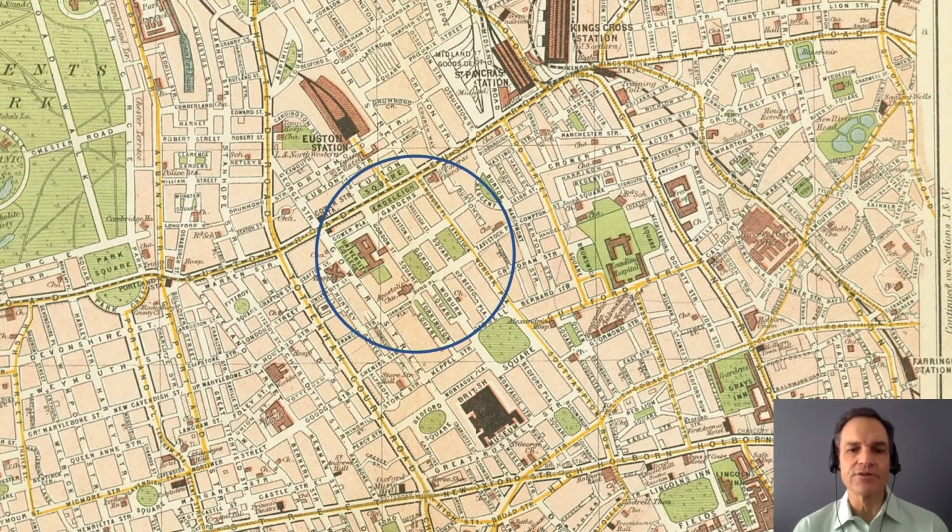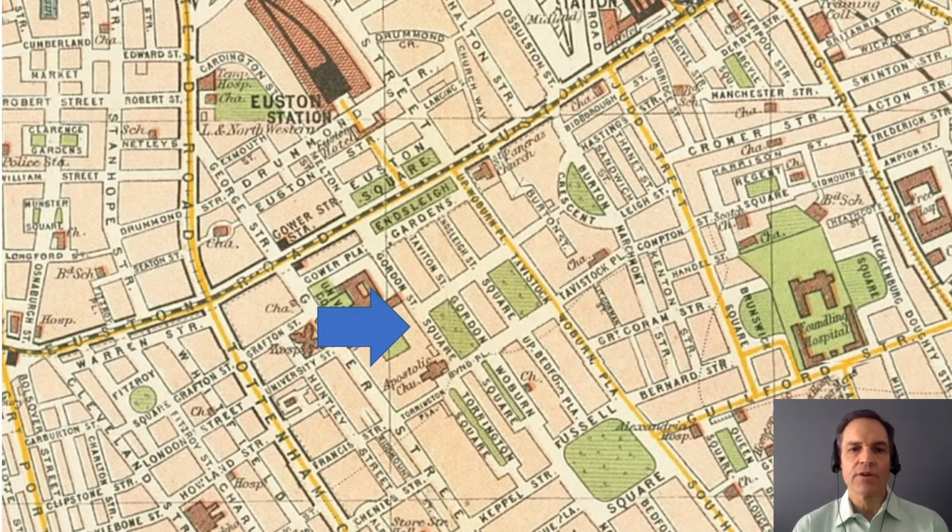Gordon Square is north of the British Museum near the University College. I will enlarge this part of the map. So the map helped me see the proximity of other places in London, but I was limited in what I could learn from my home in the United States.